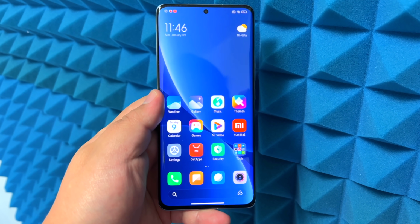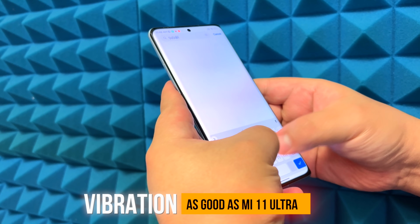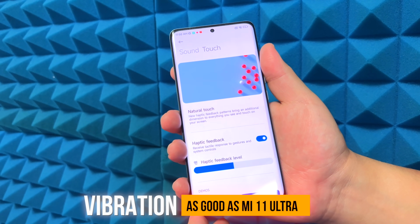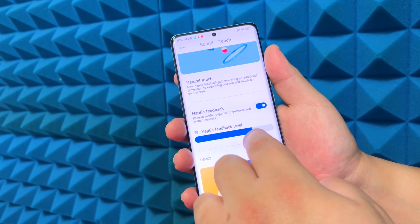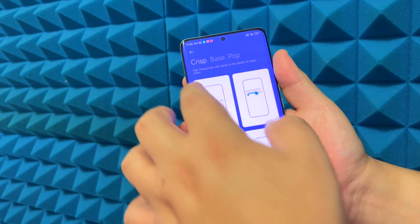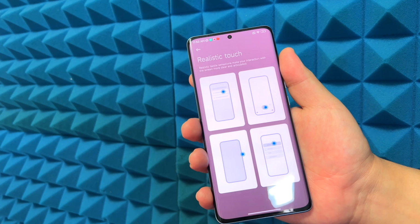No real complaints here overall with this fingerprint scanner. And the vibration motor, good news guys, as good as the Mi 11 Ultra, maybe even better. We have that same great haptic feedback, and this is truly a flagship level one on this Xiaomi 12 Pro. And I gotta say, I do love with the China variant here, all the different ways that you can interact with touch on this device.